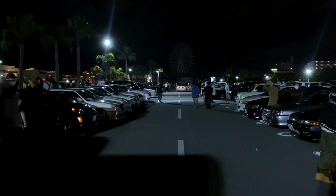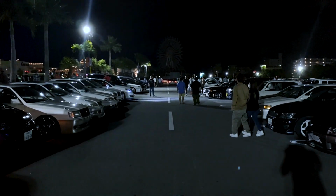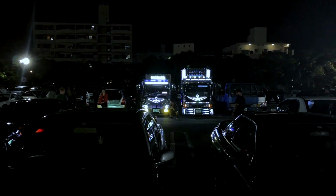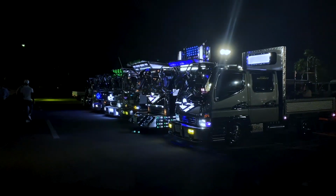Family Mart. So this is kind of the main drag here. The light here is not very good, unless these guys are here. So these are Decotora. Oh, I'm in his photos. Let me move. Look at this.